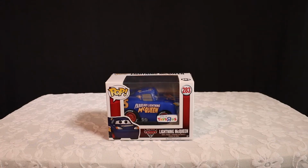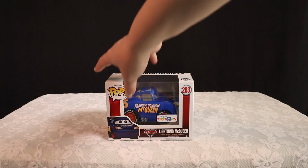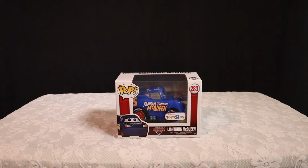I honestly don't know what to say about this one. He was on clearance at Toys R Us, so I got him. He's a stupid shape and I refuse to let him ruin the lineup, so I actually stand him tall like this on the shelf because he will not go flat and throw everything off. I will literally never probably buy another Funko Pop that's related to cars, so he will forever be lonely.